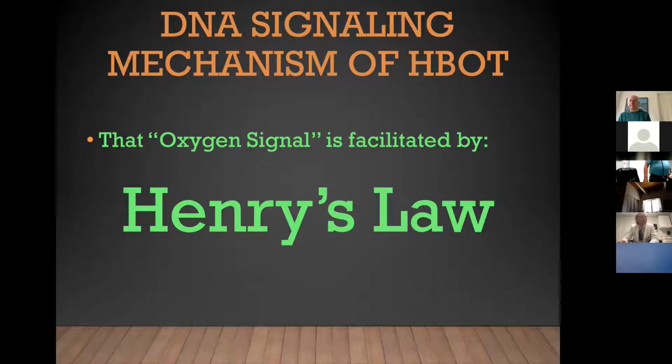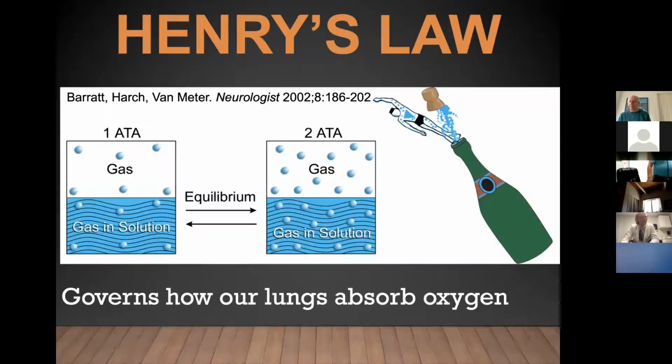And the oxygen signal, as it turns out, is caused by Henry's law, which is one of the universal gas laws. What that law says is that the amount of a gas dissolved in a liquid it interfaces with is proportional to the pressure of that gas. So if we double the pressure of the gas, 1 atmosphere absolute is what we're at sea level, 2 atmospheres is the equivalent of 33 feet of seawater below the surface. We double the amount in solution.